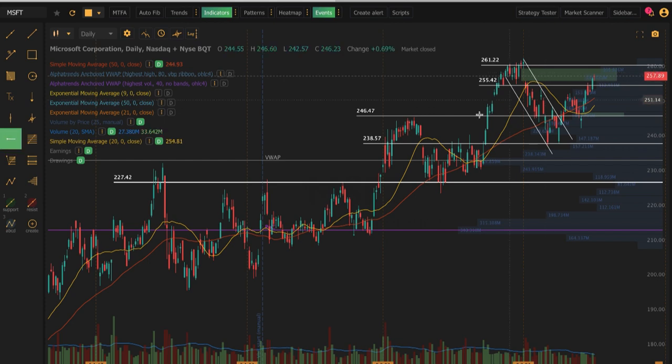But I also do have another level that I just haven't put in around that 251 area, so I would like to see if we do retest that level. After that, I have levels around 246.50, and we do have a gap down there as well between, let's see, 246.34 to 247.51 that I'd be watching for as well.